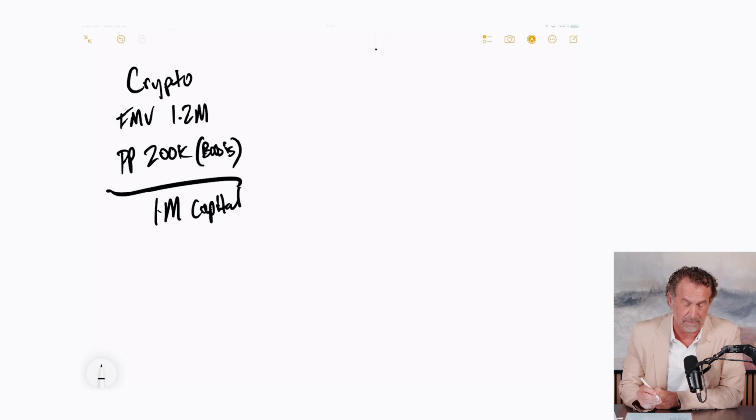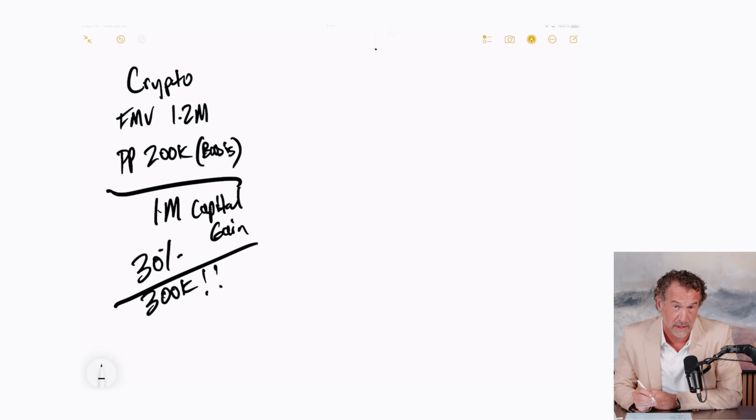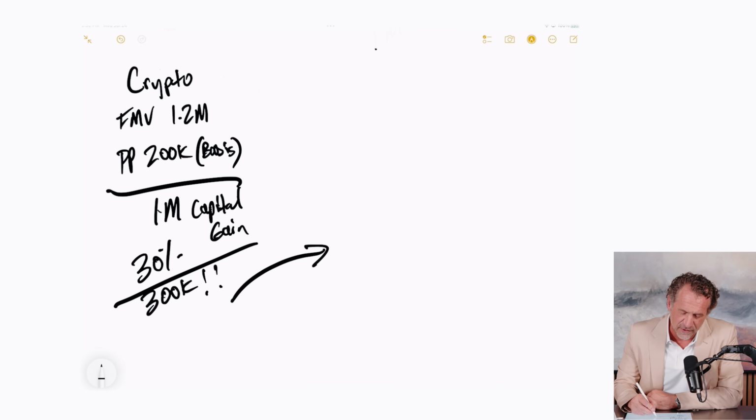That's the problem. Now, the capital gain, based on your federal and state tax and a multiple of issues, could easily be 30%. So you might pay $300,000 in tax. Could you imagine writing a check to the IRS for $300,000? The cost of a home? Yeah, not pretty. So what do we do? We're going to try to get rid of this with a CRUT, a Charitable Remainder Unit Trust.